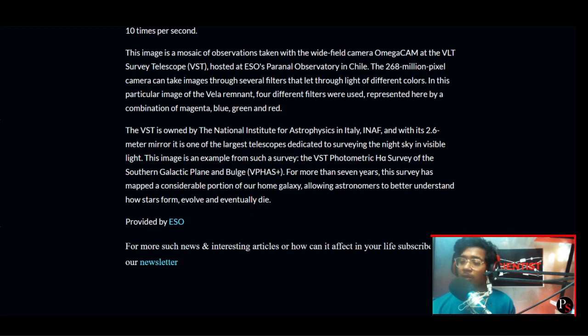The survey has mapped a considerable portion of our home galaxy, allowing astronomers to better understand how stars form, evolve, and eventually die. So these are the studies on the star cluster, gigantic star formation of course.